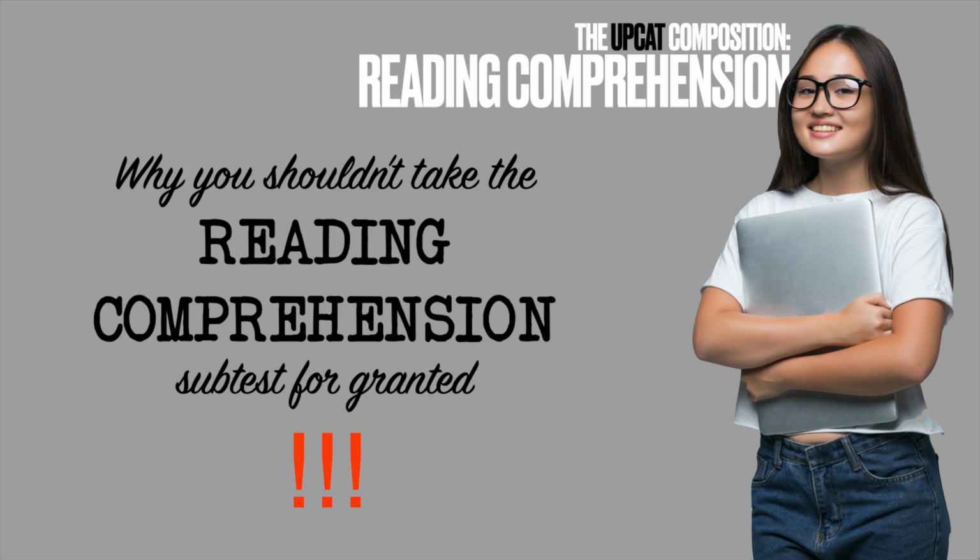And since you will need all the points you can earn to make it to the top 15% or less of the UPCAT takers to be granted admission, you definitely need to score as high as possible in this subtest, as much as you need in the other subtests. Another way to really underscore this point is this: no matter how high you score in the other subtests, even if you practically score perfect in the math proficiency subtest, a low score in the reading comprehension subtest may well cost you your UP admission. These should be enough reasons for you to not take this subtest for granted, regardless of whether you are really confident of your reading comprehension skills or not.